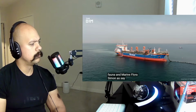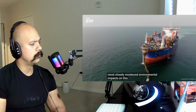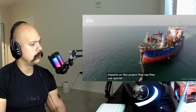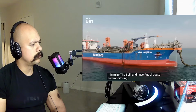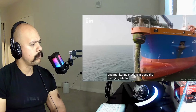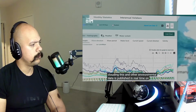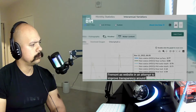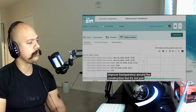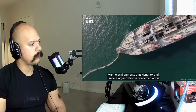Fehmarn AS say sedimentation is one of the most closely monitored environmental impacts on this project. They say they use special dredging machines to minimise the spill and have patrol boats and monitoring stations around the dredging site to collect data on water clouding. This and other environmental data is published in real time on the Fehmarn AS website in an attempt to improve transparency around the construction.